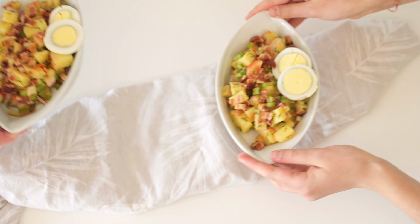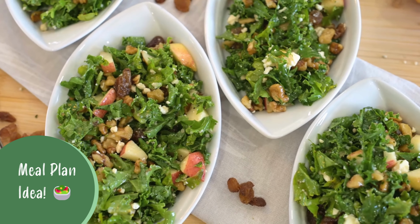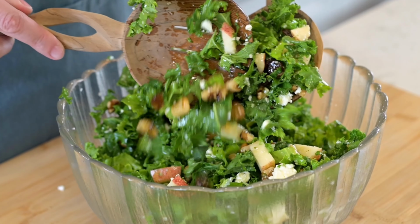If you make this salad as part of a menu for a fun gathering, then you have to also make this kale salad. It's the only kale salad you'll ever need, and I guarantee you'll love it.